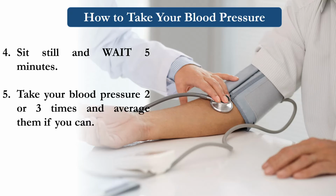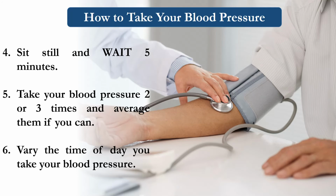If your blood pressure is quite variable, taking 2 or 3 readings a minute or so apart and averaging them can be useful. And as to when should you take your blood pressure, I recommend checking it at varying times because sometimes there is a significant difference in blood pressure depending on what time of day it is.